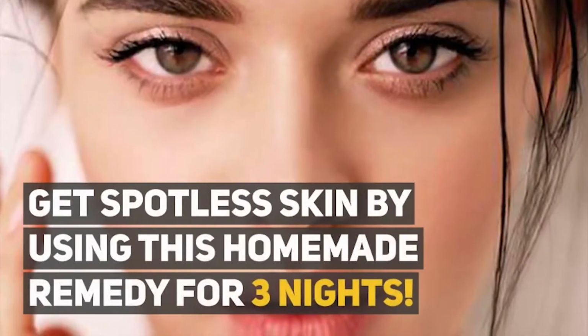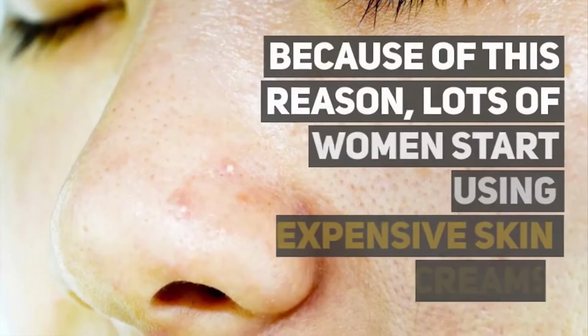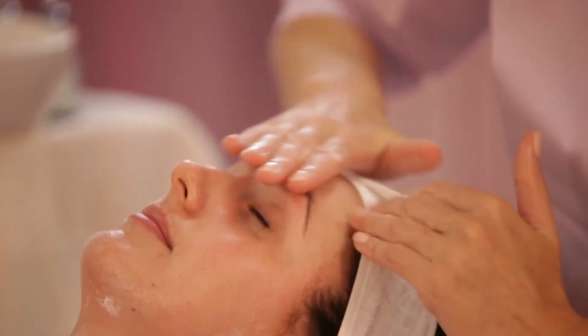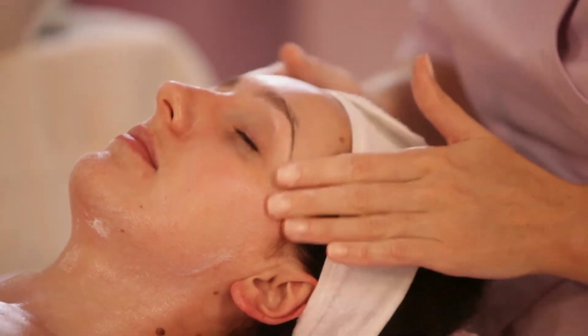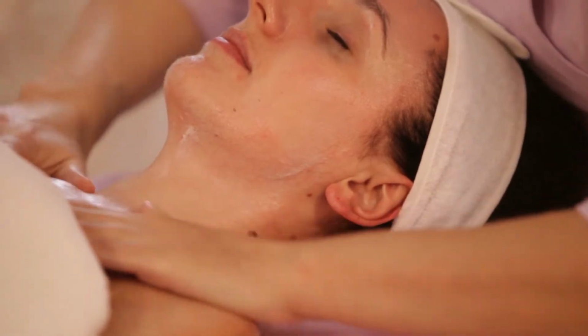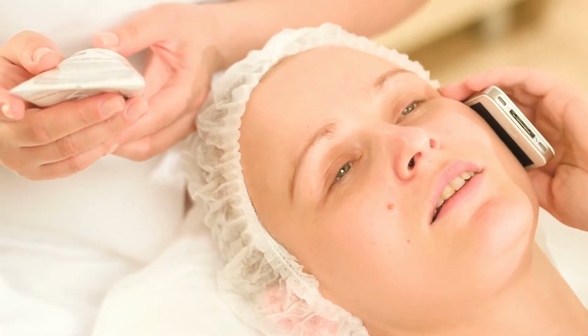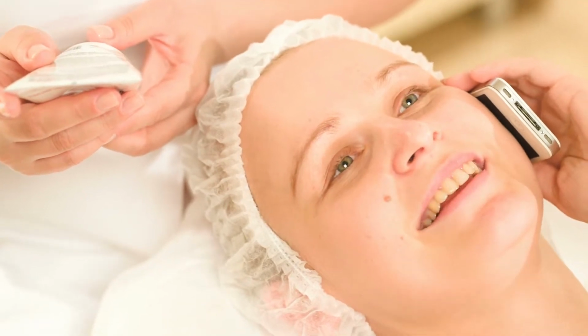Get spotless skin by using this homemade remedy for 3 nights. Your skin will glow. Having flawless skin is like a dream come true. Many of our habits can damage the skin, such as poor dietary choices, using harmful chemicals, not protecting ourselves properly from the sun, and also living in highly polluted cities.